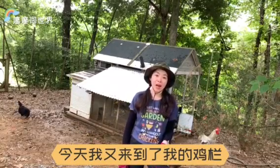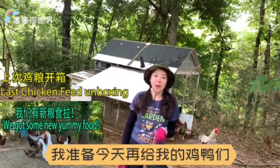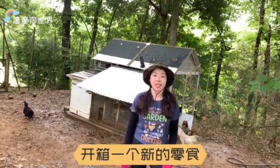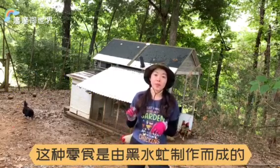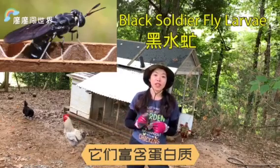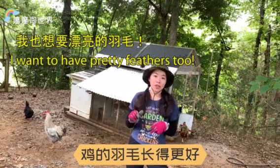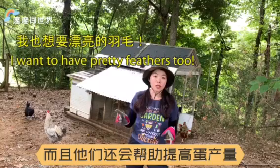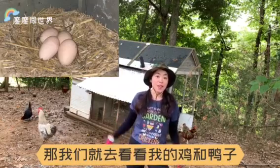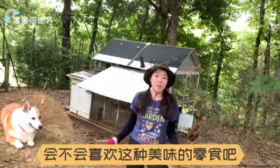Today, I'm at my chicken run area again. I'm actually going to unbox another yummy food for my chickens and dogs. And this food is made of black flies. They're supposed to be really rich in protein, so they will help the chickens to grow their feathers better, and also they will help with the chickens' egg production. So let's go and see if my chickens and dogs will like this yummy food.